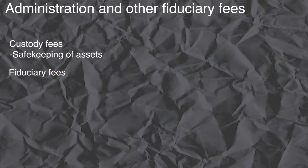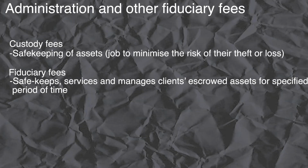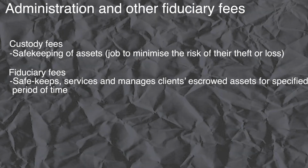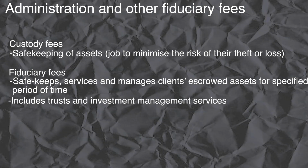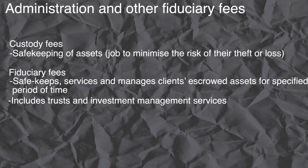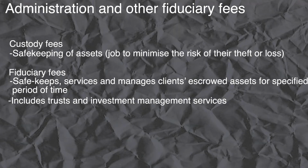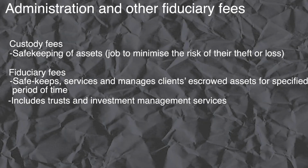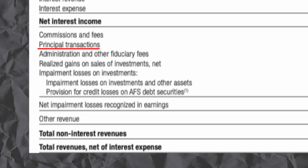Fiduciary fees also entail the bank taking temporary ownership of a person or corporation's assets, whilst custody fees entail the protection of those assets and the minimizing of the risk of theft or loss. Fiduciary fees include trust and investment management services, where the fiduciary is given the right to manage those investments, either to increase its value or to protect it from depreciation. Fiduciary fees are not only incurred through safekeeping, but are also asset-based, as their role is to preserve the value of those assets.